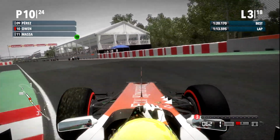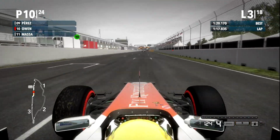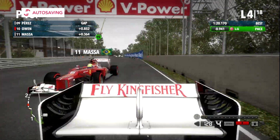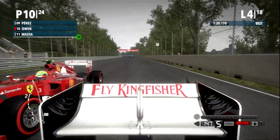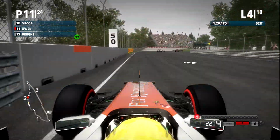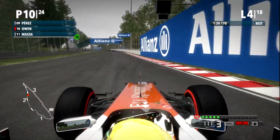Oh, not exactly what I'm trying to do, Massa. I am so sorry. I didn't expect that to go in that direction, but somehow we have just moved ourselves into P10. I've actually got a button to look back now. I just made it real quick, but here comes Massa up my inside now into the braking zone. We are going to be wheel to wheel, but we're going to be just fine. Hold him off for now.